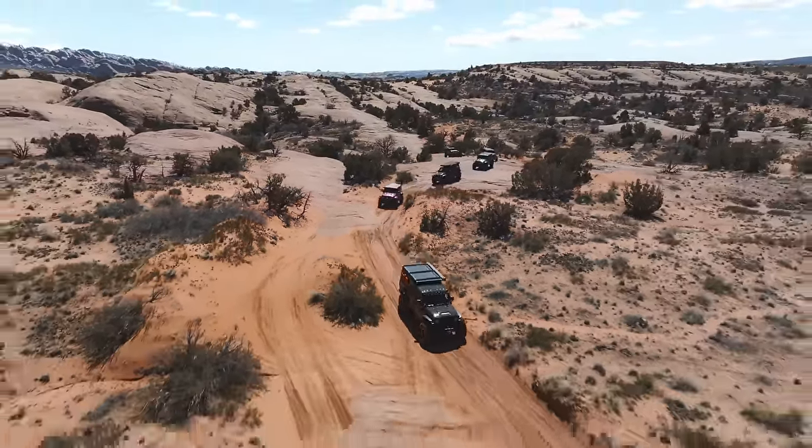Made it to the Golden Crack. Right now, you can see Matt is in the crack. I'm in the crack. The Golden Crack is one of Moab's most iconic spots. I don't know if there's a better photo to get than this right here.